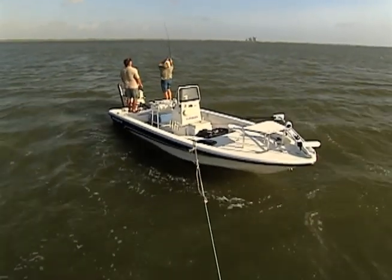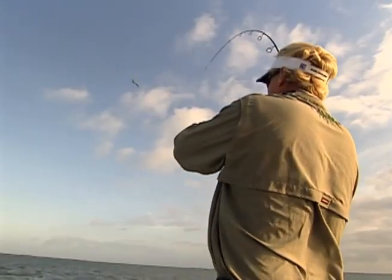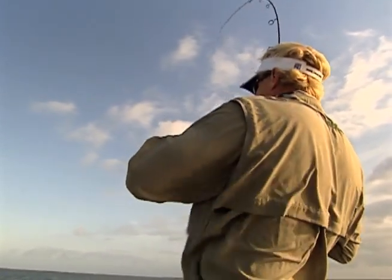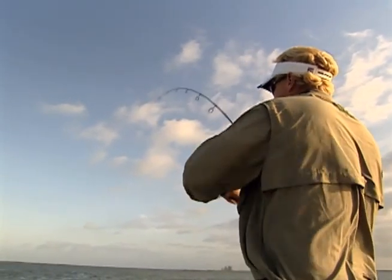Two, three. Oh! Get it, baby. He's catching the fish. That feels like a good trout there, bro. Or a red. There's been some real nice trout over here, Blair. That's why I was excited about this whole deal. I knew we'd be able to get on a couple nice ones.